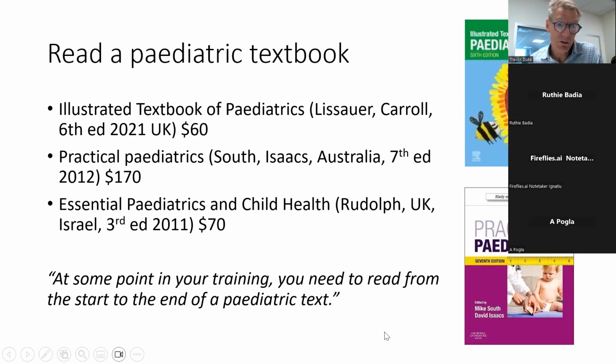And at some stage in your training, you need to read from the start to the end of a pediatric textbook and make notes and learn every chapter. That's something that's essential. And the earlier you start, the better you'll be at doing that. Remember, it's a marathon, not a sprint. You don't have to read it within a few months. You've got years to read it. And at the same time, you'll be doing opportunistic reading at various points when you see a patient with a particular problem, but you should also read a textbook from start to finish.